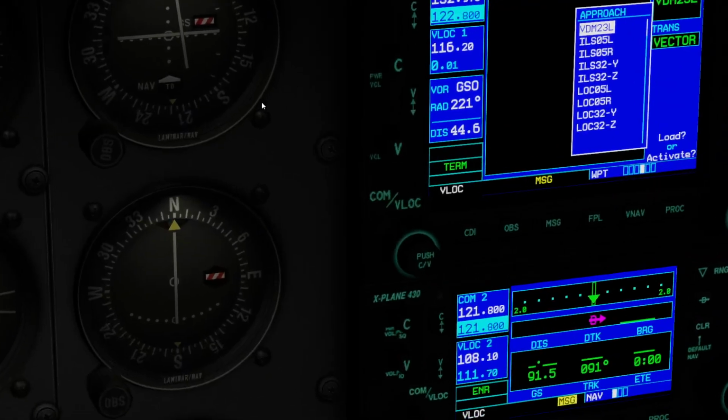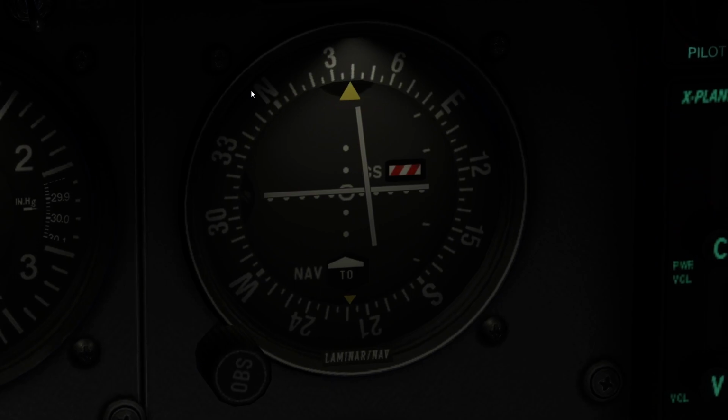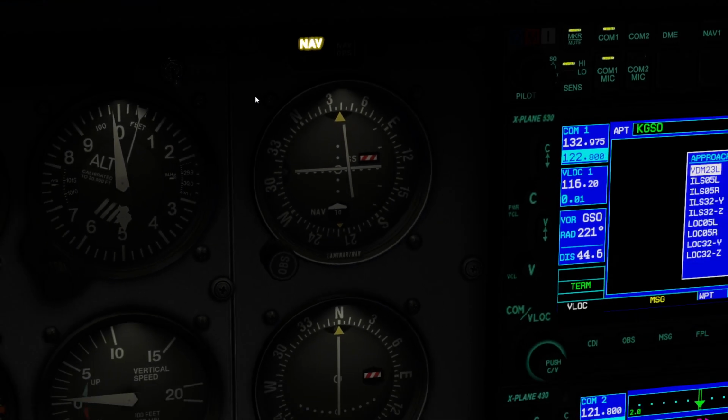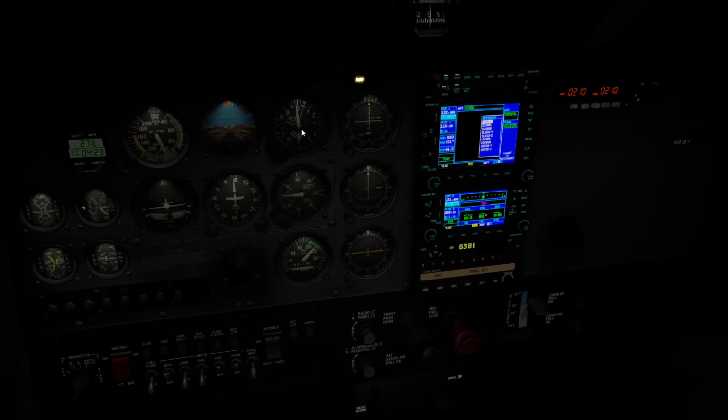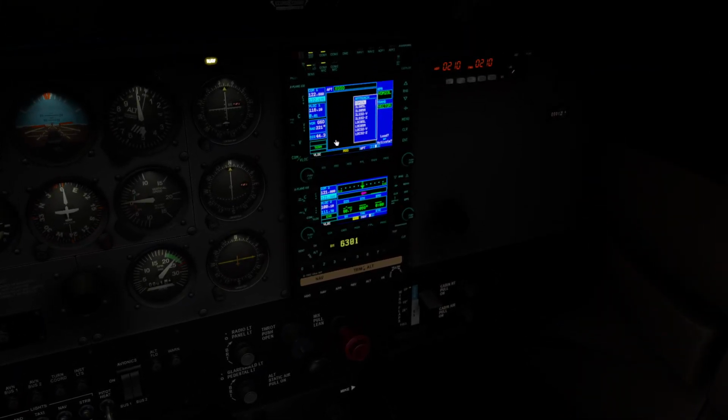Is that moving closer? Slowly, yeah. We'll just monitor this and see what happens. There we go. We're intercepting this right now, so we'll be all set to go for, you know, we'll just have about 50 or so miles, but yeah, we'll be all right.